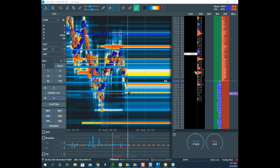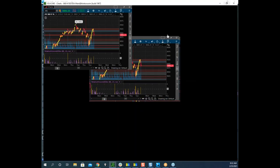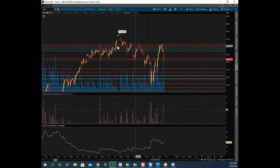I guess Michael is asking here, this will be the last, on your 60-minute chart, do you include the overnight session? No, so 60 minutes, just regular trading hours, because that helps me see gaps. So again, these zones are drawn. I draw my zones, tops and bottoms of balance areas, important tails.